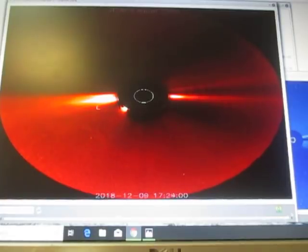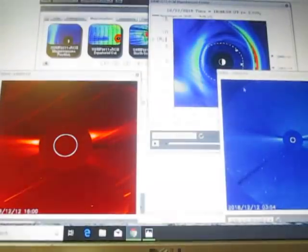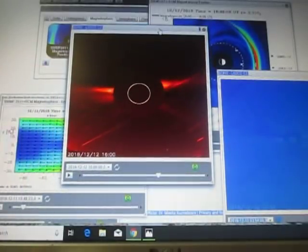So there was a sun-diving comet coming in. It must not have been on this particular one. So anyway, I showed you what I wanted to show you on that one. We're going to move on. Oh, here it was on this one. So now we're at SOHO LASCO C2.